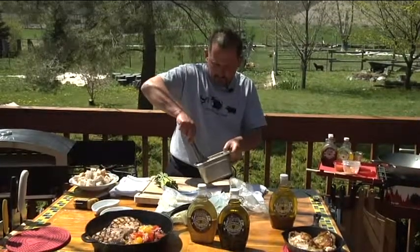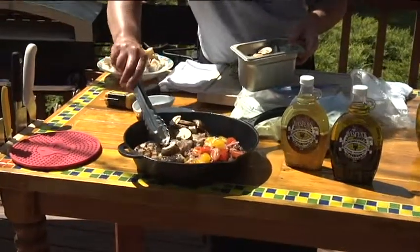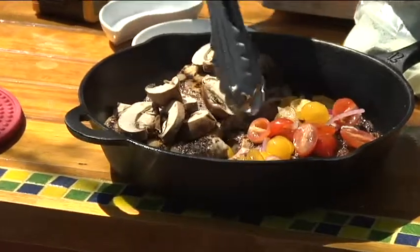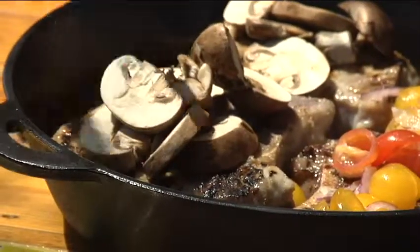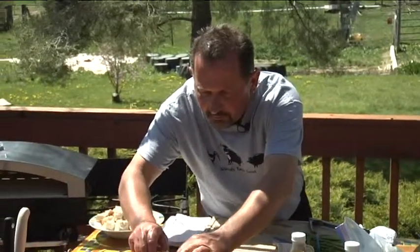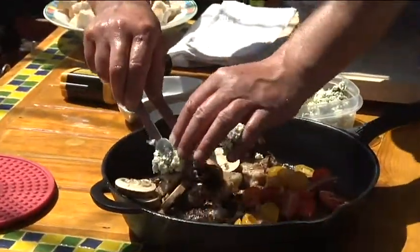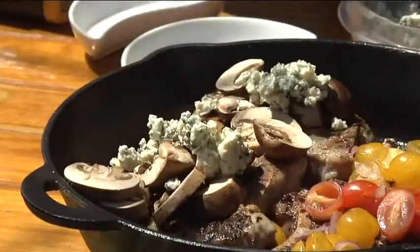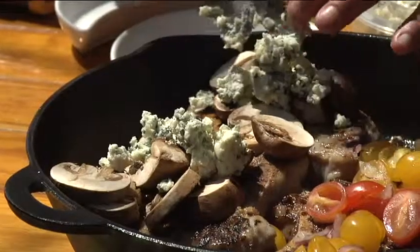I have some mushrooms. Mushrooms and that black walnut dressing just really seem to go well together. Mushrooms on top of there. And then in addition to the mushrooms, I'm going to put a little blue cheese on top of these pork chops. Not too much, but just enough to get flavor on, so you get a little bit of blue cheese in every bite.